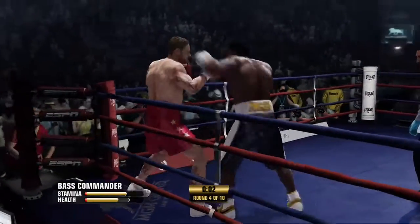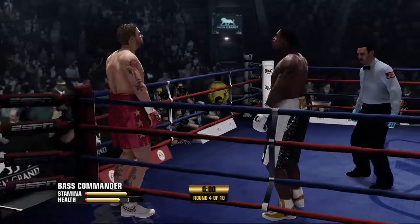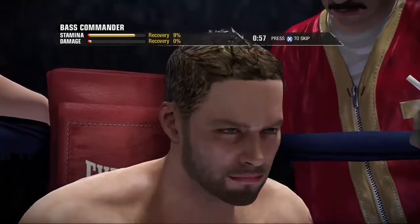Tried to land that upstairs and was off the mark. Keep circling. Don't stand in front of me.